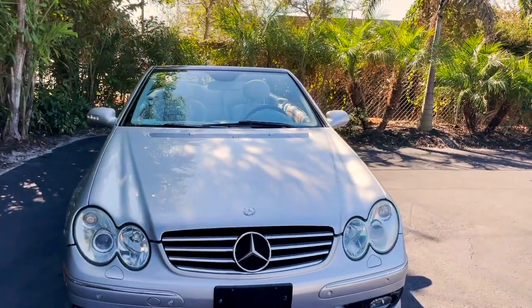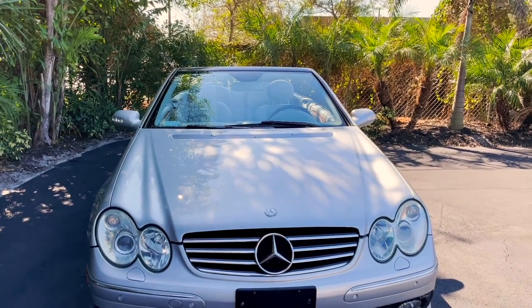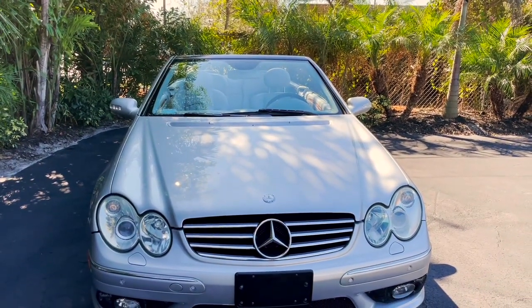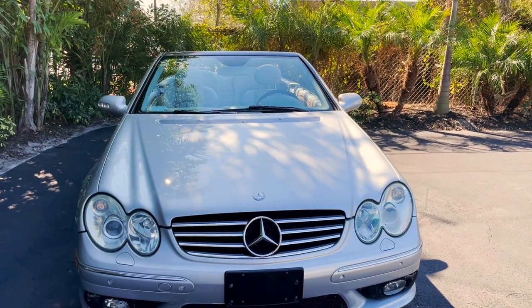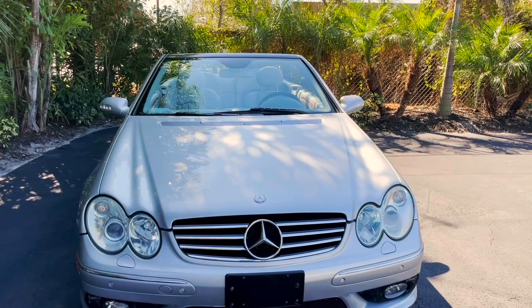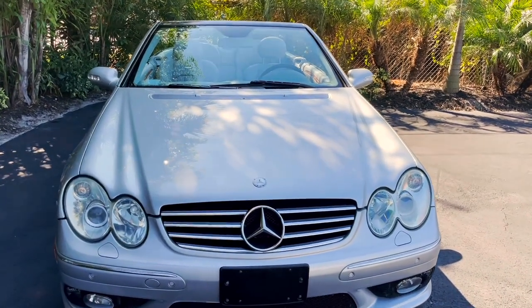This is a 2005 Mercedes-Benz CLK 55 AMG convertible. This one is really beautiful. It's in a super pretty color. It's a brilliant silver metallic, and it's really pretty in the sun, in the shade.